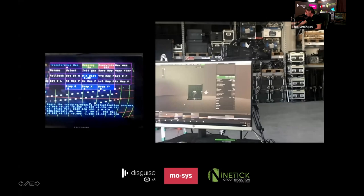So, next slide. This is a photo from the first time we mounted the star tracker. We did a test on a tripod camera here. We did the screen position receiver. It's already existing in disguise as device Mo-Sys. And as you can see, we immediately saw our camera in the disguise stage, really, really immediately.